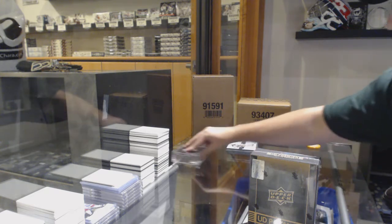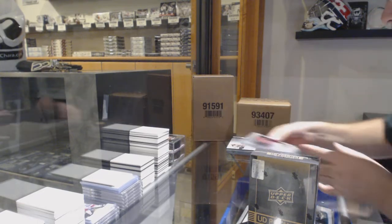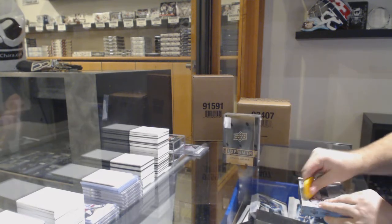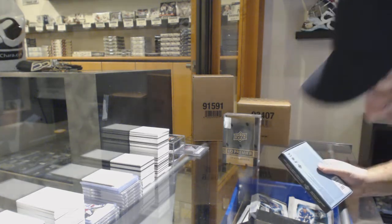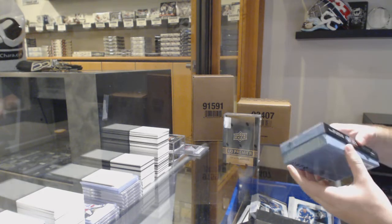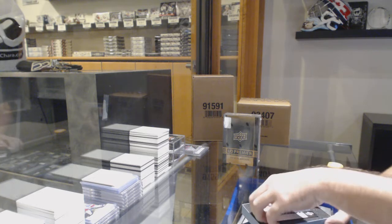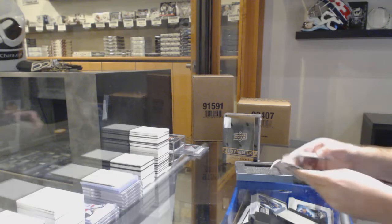So, puck number one, number two. Singles. We'll do this one first. Get the old one. And that's it. If you guys want to get the other one going. If I get a... Well, I hope I get a Draisaitl.